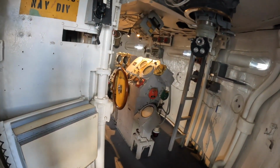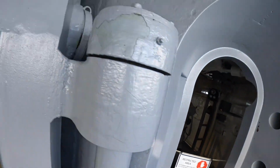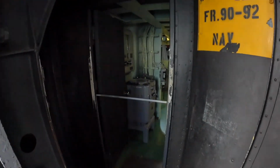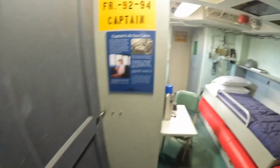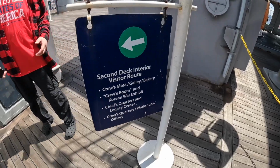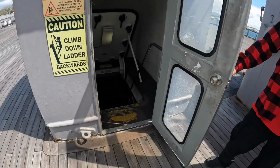The official control room. And even more phone lines. Here we are entering the captain's cabin. Now we're heading down to the second deck interior visitor route.